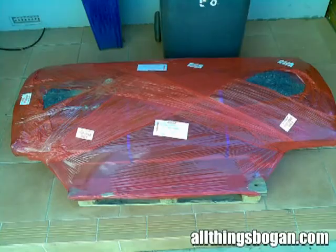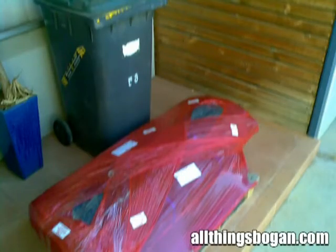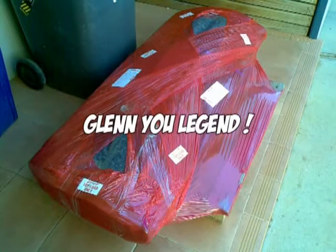Just so happened a mate of mine was passing through that way the following day. He picked it up and got it to Melbourne. And then another bloke I've never even met, I just know him off the forum, offered to get it to Adelaide for me for nothing. Friggin' fantastic. Glenn, you are a champion.